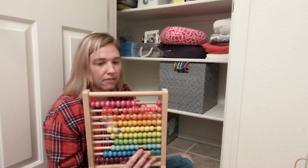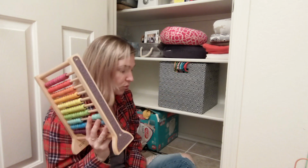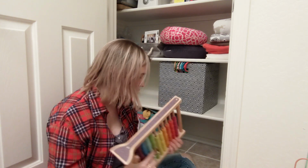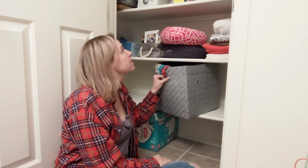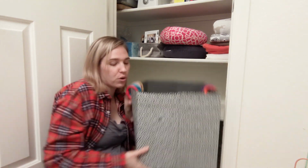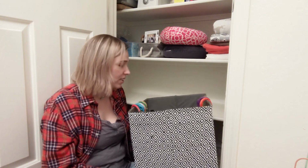Abacus we got for Christmas. She loves this little thing. We obviously haven't figured out counting yet, but this will be useful for math and school-related stuff in the future. Okay, last order of business in this closet, and this is where the majority of the junk toys are going to be.